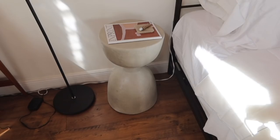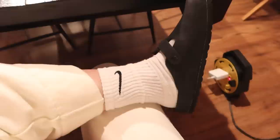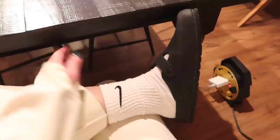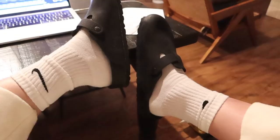Okay, if anyone at all is wondering what I've been doing the whole day, I have been editing. And also, this is who I've become now. I'm wearing clog Birkenstocks with Nike socks. So, yeah. I don't know what to tell you. I really don't. But I've been sitting in front of this computer for about 10 hours, and this is what we're working with. So, yeah. What do you think? Do you like them?